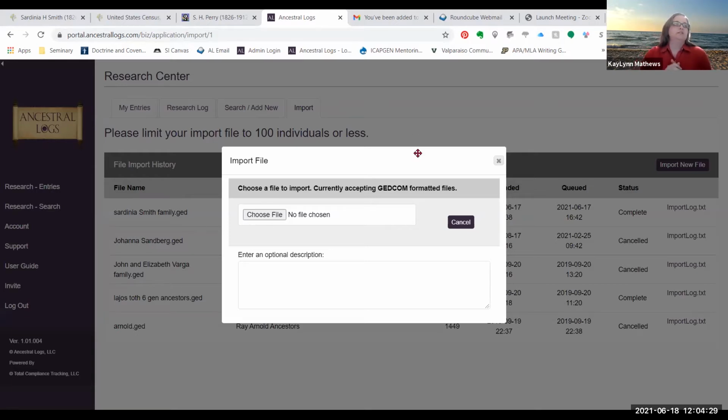So on most family trees, like Roots Magic, Legacy Family Tree, FamilySearch, a lot of them will say how many generations do you want to include in your GEDCOM file? And I would probably think, what am I going to be actively researching? You're probably not going to be actively researching 10 generations and all the descendants. You just don't have time for that. So think about, okay, this month or this quarter, I'm going to concentrate on this family. Those are the individuals that you want to import into Ancestral Logs.